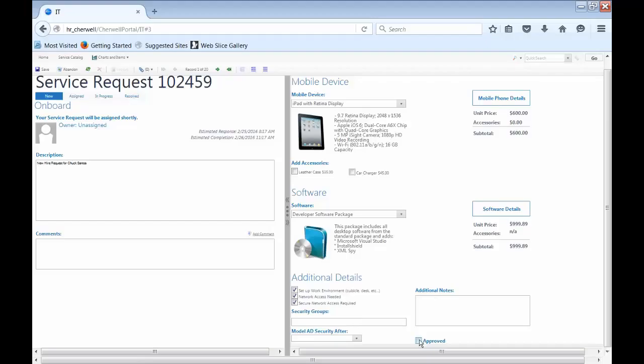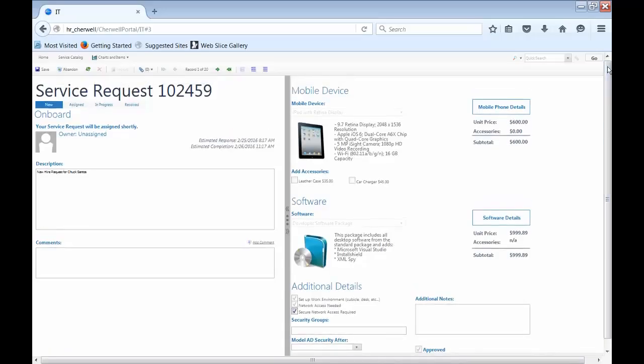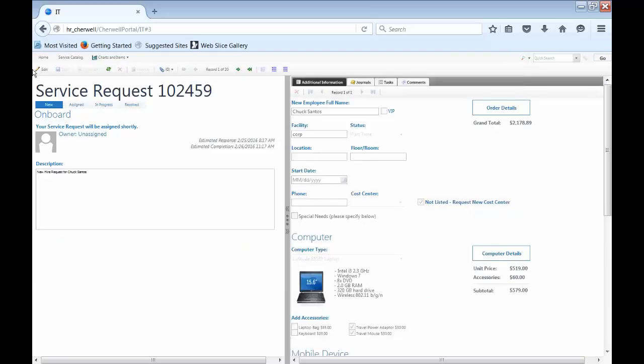I'm going to go ahead and just mark this as approved. If this didn't have an approval, it would go out and require a manager approval. I'm going to cheat just a little bit and go ahead and say that it's approved. And let me go ahead and save this. And it takes us back out.